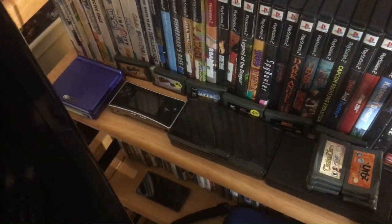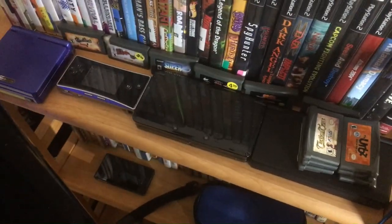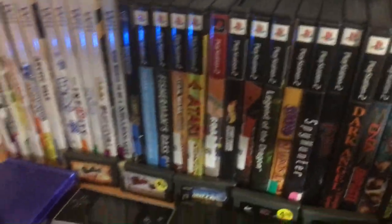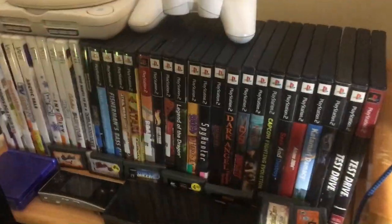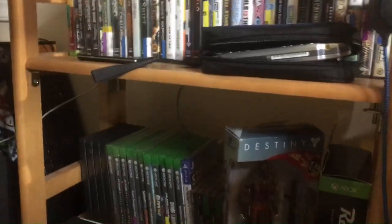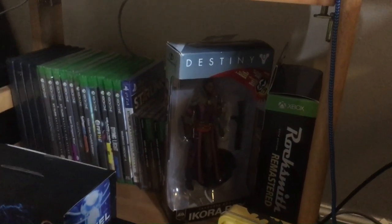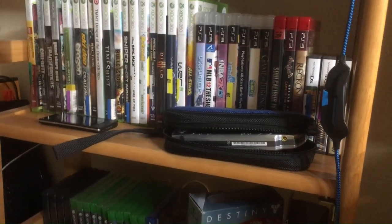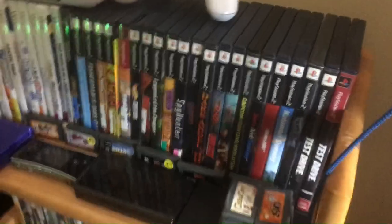And some handhelds, we have a GBA SP, a Micro, I think it's the DS Lite, 3DS. Down there's a PSP, Microsoft Zune. Now here's what I was talking about. All these collecting game rooms, you're gonna see these spines, right? And they may grab one and be like, this is blah, blah, blah, nobody cares. So I got some more down here. So we have some Xbox One, we have a Destiny action figure, Ikora Rey. So I think 99% of these on this shelf are all thrift finds. A couple are eBay, like that Dark Angel. But all very cheap finds.